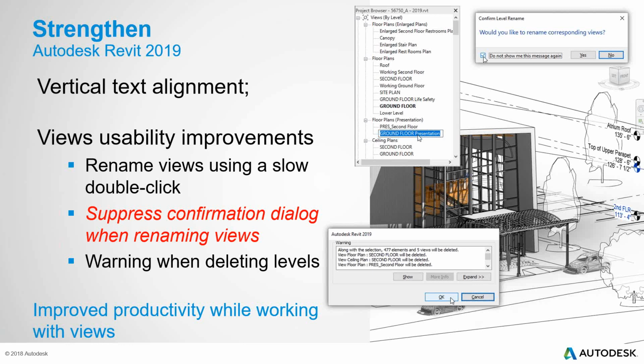And there's other little improvements, such as renaming views with a slow double click. So that saves the right click and selecting rename. And there's another function that's added. And my personal opinion, just because it's there doesn't mean you have to use it. I do have my personal holdbacks on this. So this one is called suppress confirmation dialog when renaming views. So by that means when you rename a level, Revit will ask you like, do you want to rename corresponding levels? And you can suppress a dialog box from ever coming up again.